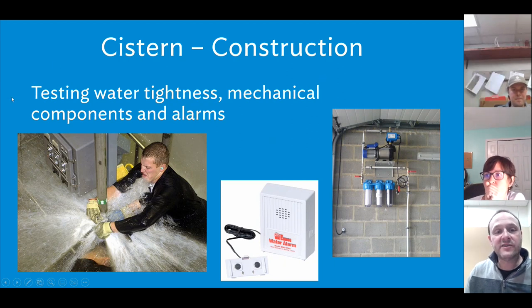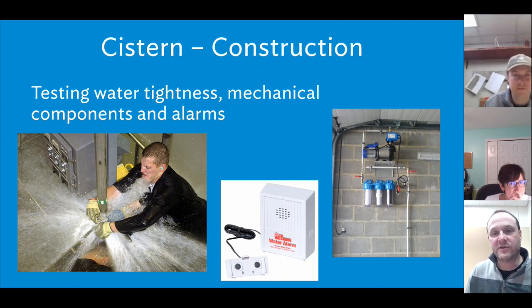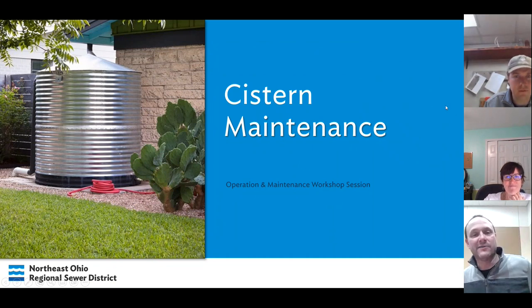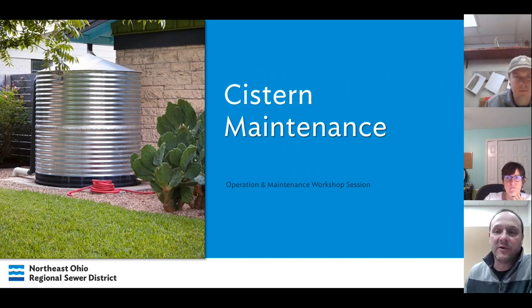All right, during construction, test everything. Test the water tightness of all the plumbing. If you have mechanical features, pumps and pressurizing systems, or electrical components, make sure those are all tested. If you have alarm systems, make sure that your contractor performs all those proper tests. As you can see, there's not a lot we have on cistern construction. A couple things to mention, I just thought of: make sure your base is solid, whether it be a decking made out of wood or concrete. It's important that those are properly constructed so that you don't have failure or tipping or rollover of your vessel.